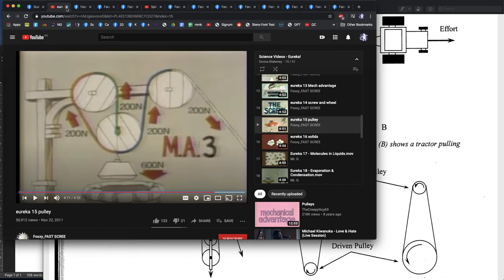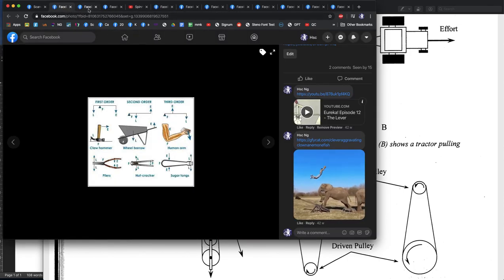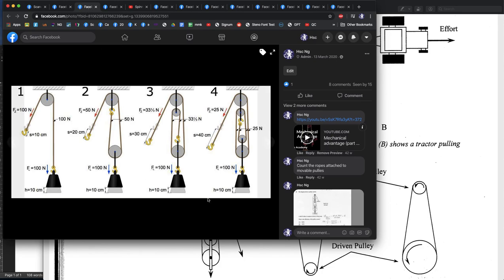Now, like I said, I recommend those Eureka videos, but there's not really a lot of value in me showing them now. Wikipedia has a good resource where they talk about how you can determine mechanical advantage, where we can actually see that the amount of rope that you need to pull, if you have a single fixed pulley and a single movable pulley, is that we pull the rope twice as far as the object moves. So the object's going to move 10 centimeters in this example, whereas the person who's pulling the rope is going to be pulling 20 centimeters. When we have 3 ropes touching the pulley, we have 3 times the distance. So that's how we measure our velocity ratio.